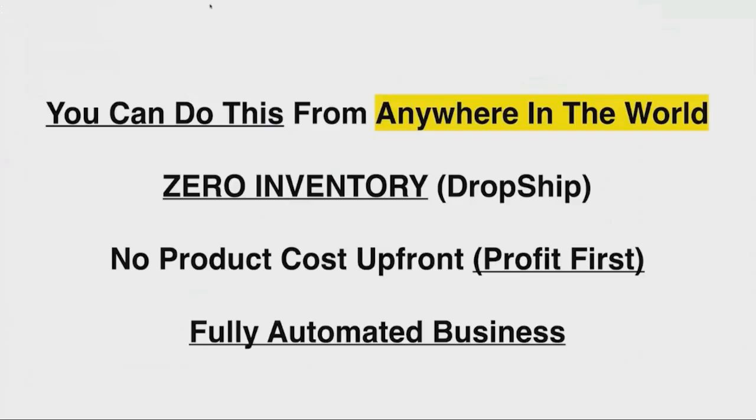Number two, do I have to stock inventory? No. I have zero inventory. I don't have a warehouse. I don't have anything in my garage. I never see it. I never touch it. And I never even personally ship it. The companies will drop ship it for me. Do you have to pay up front any product cost? No. There's zero product cost up front. You don't have to invest in any products.